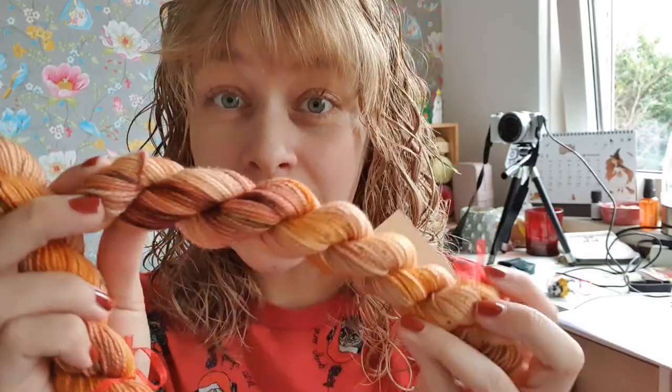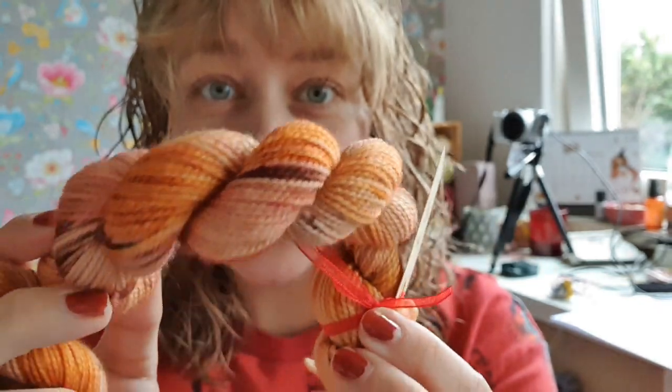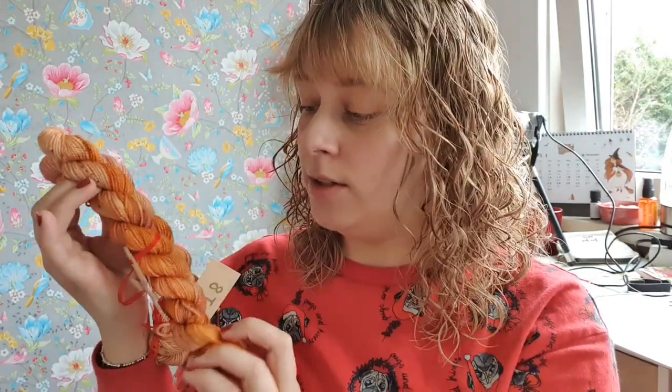I love this one because it's orange and pink, and I love that little dark stripe here. And then this is the one from today. Not sure if it's showing up. Yeah, I think the color is accurate. Oh, I can't wait to see where this is going.